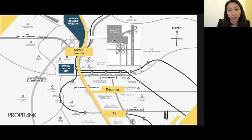directly to our site. Okay, so some may say that it is in Rawang, but in fact, Rawang is actually further down. We are only one toll away from the Sungai Buloh Hospital toll and one toll before Rawang toll. So it's actually pretty near to Sungai Buloh, I would say.